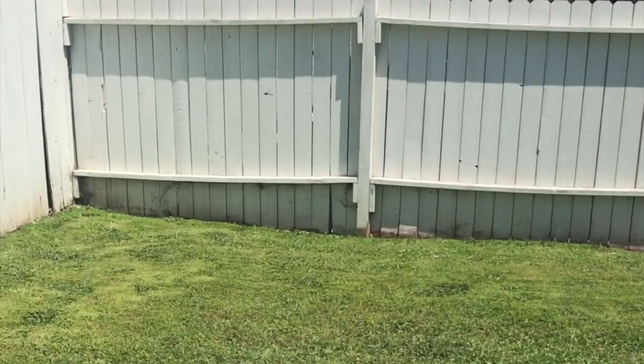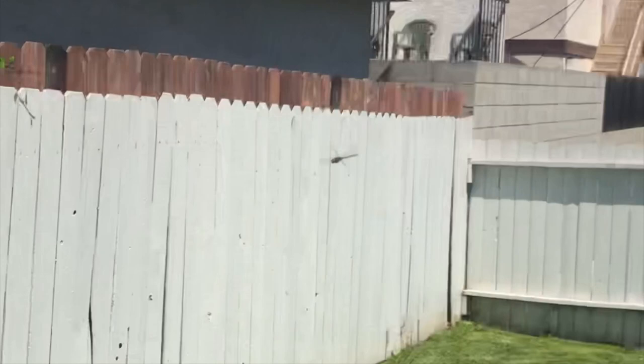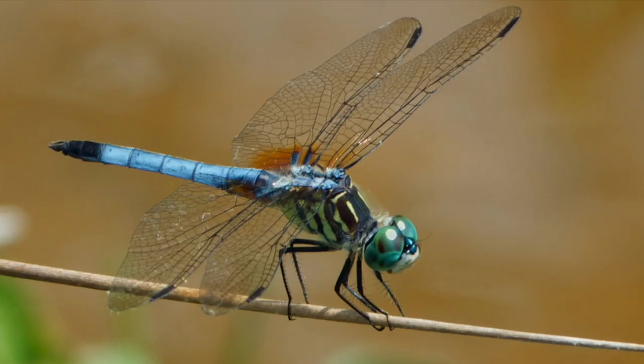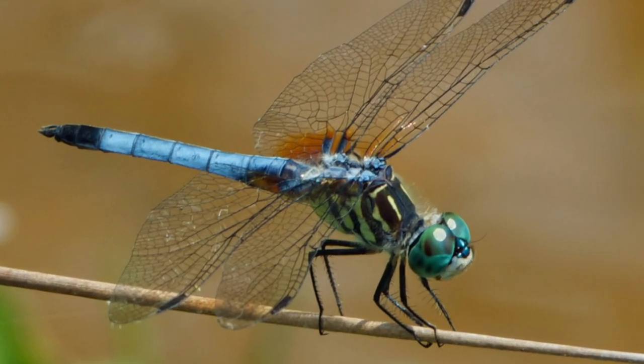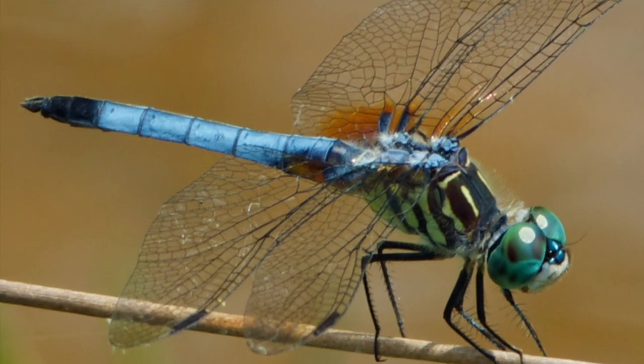The first flyer I found was a dragonfly. Look how fast it zooms past me. Whoa! Oh, I found it again. Here it goes, zooming past. Whoa! I believe we saw a blue dasher dragonfly. These dragonflies love water features and the sun. They're great in the garden because they eat pests like flies and mosquitoes.